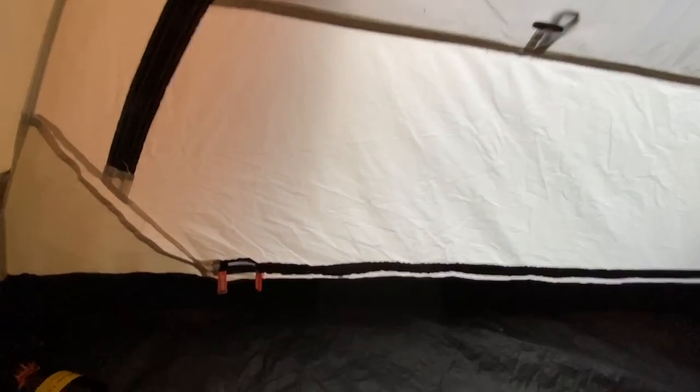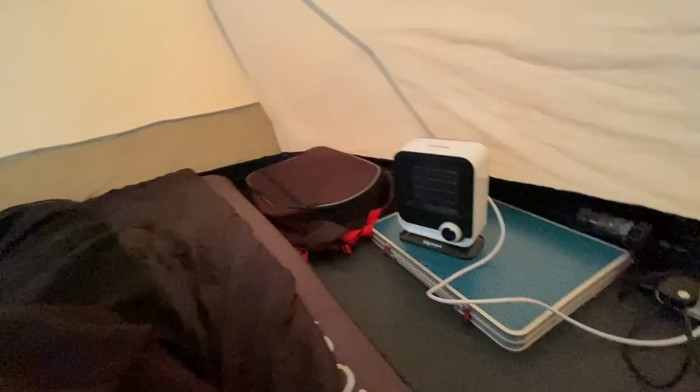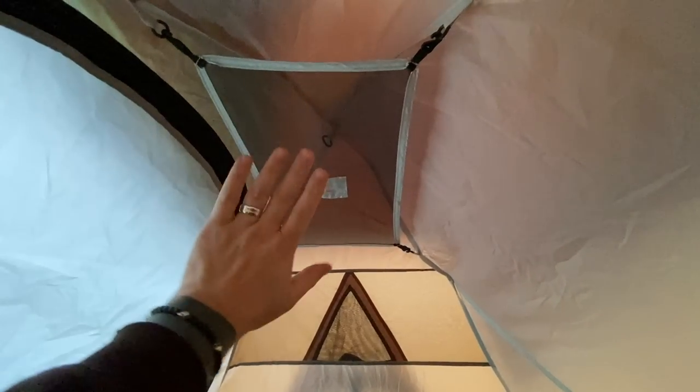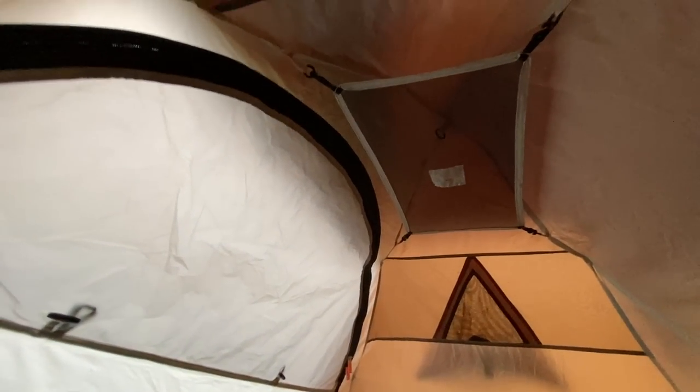So the tent's set up, we've got everything we need, water, I've got me a bottle of red diesel. Got my little heater going. Lovely jubbly. I could have done with an iPad up there actually, I could have watched a film. It's a cracking tent, this little Summit. Ideal. Well, I'm getting back in the pub to have a drink with the boys.